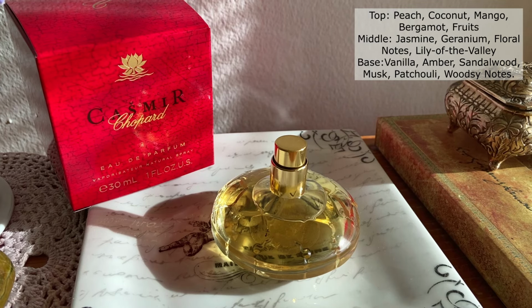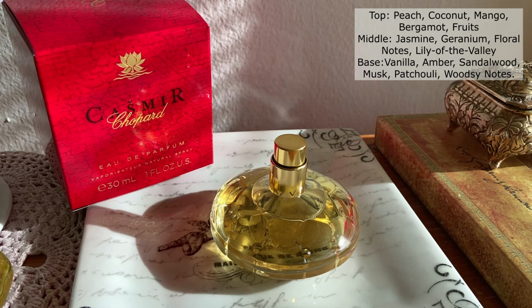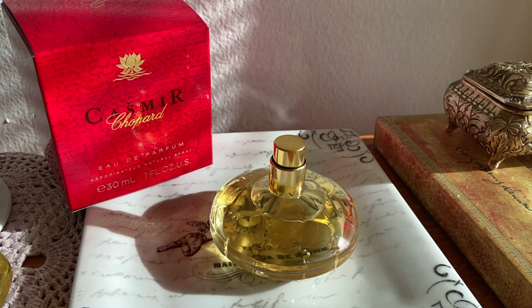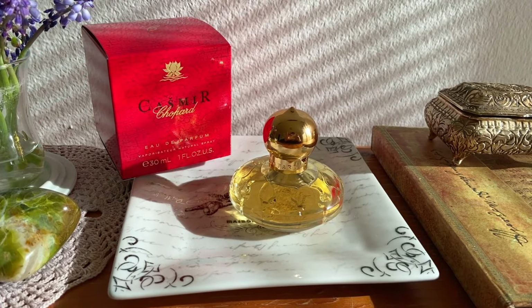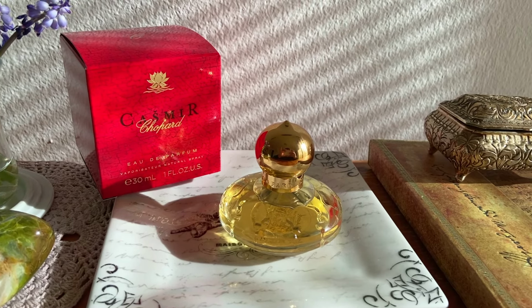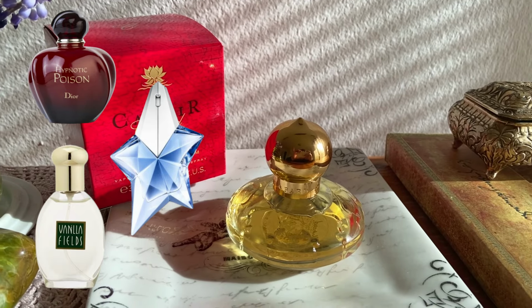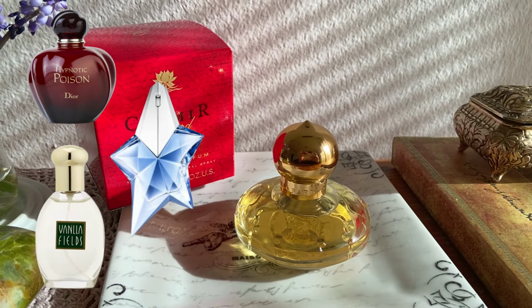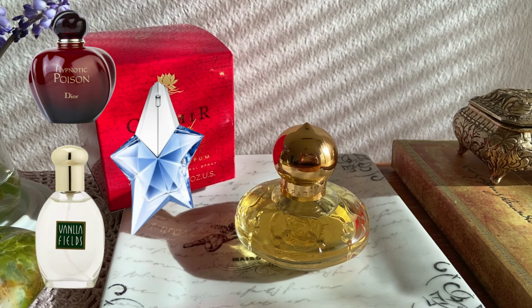But I do really enjoy it because it's not just straight up vanilla. It's not sweet, sugary vanilla. Yes, it is sweet and even gourmand leaning, but definitely not a gourmand in the modern sense of the word. But it was influential and groundbreaking because it was one of the first 90s gourmands. This fragrance may well have influenced Hypnotic Poison and even Angel. Angel was really groundbreaking as well. It was one of the first gourmand fragrances.